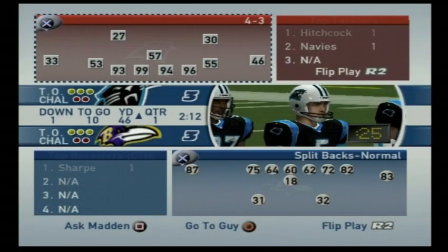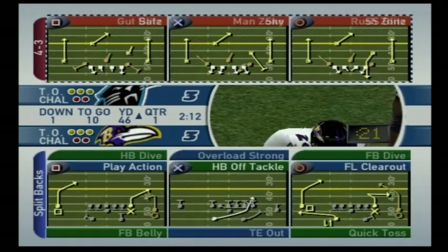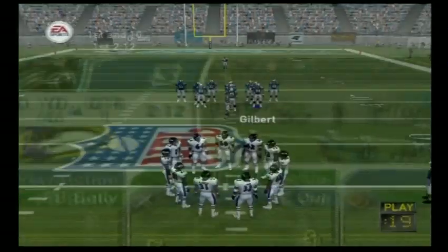Felt the defense bearing down on him there. He did the right thing. Concentrated and caught the ball. Great.